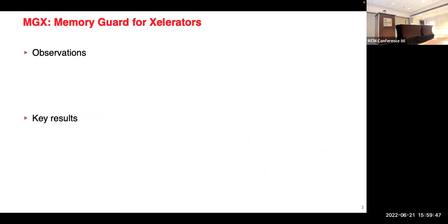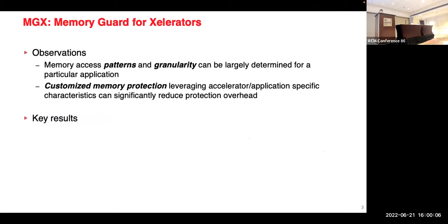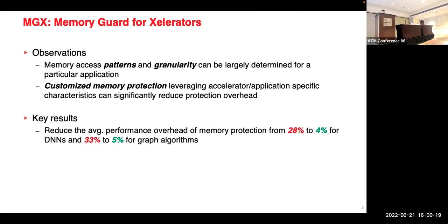In this work, we propose an application-specific memory protection scheme for accelerators named MGX, which stands for Memory Guard for Accelerators. Our key observation is that memory access patterns and granularities can be largely determined for a particular application. Given an accelerator application's specific characteristics, we can customize the memory protection for those accelerators, which can significantly lower the protection overhead. And here are some of our key results.